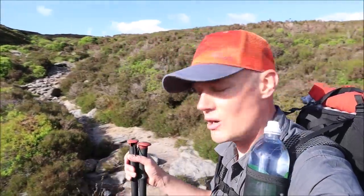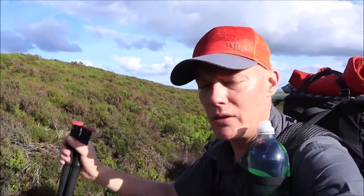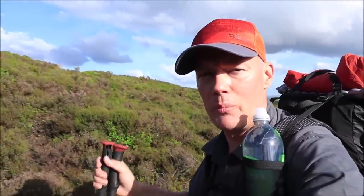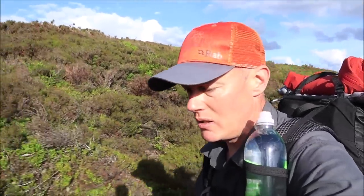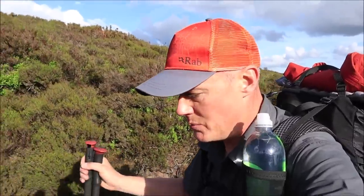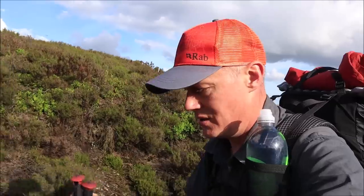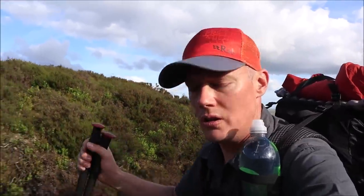I have about 3 litres on me. That should see me enough. We are crossing the top of Blackdon Brook, but I suspect that'll probably be the same as well. Pretty dry. We've had no serious rain up in the Peak District for quite a while now, so the cloughs are hot and there's just no water at all.